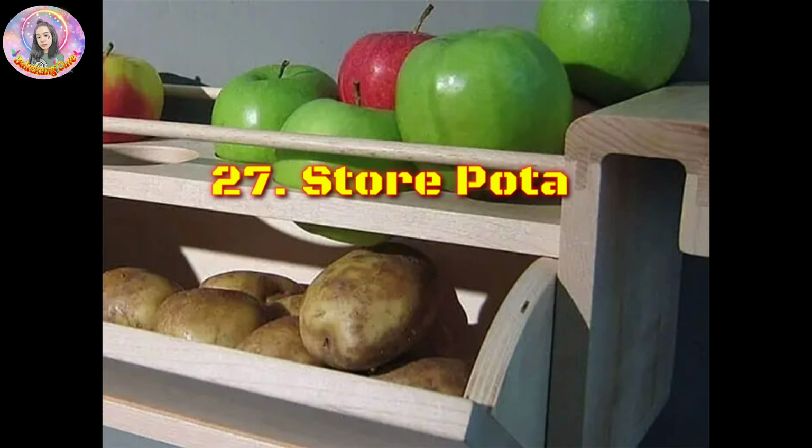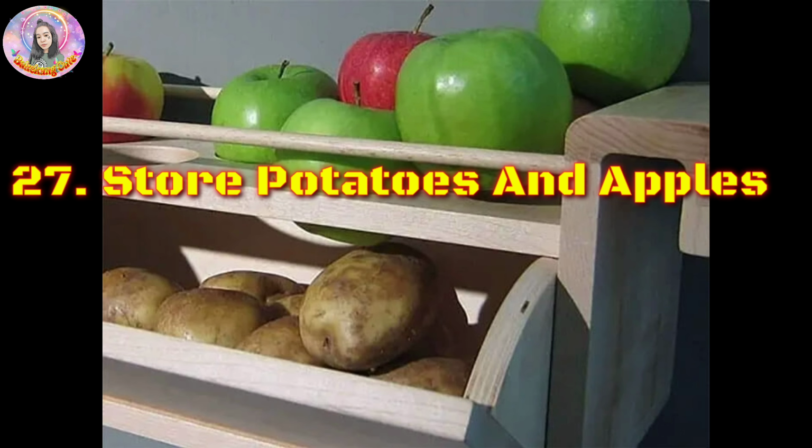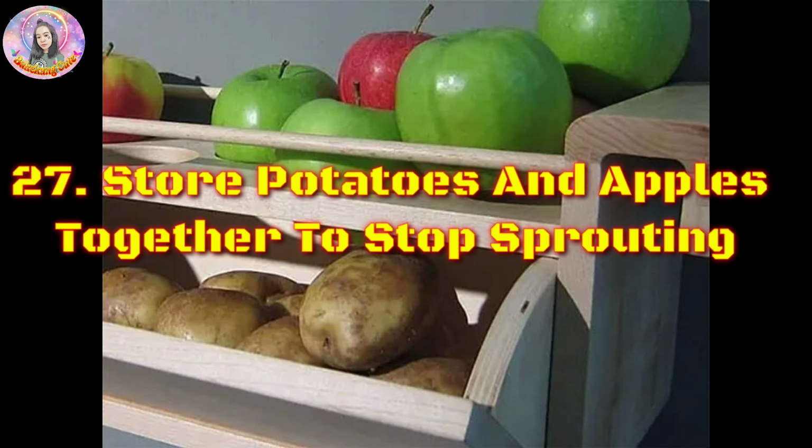Store potatoes and apples together to stop sprouting. If you have left potatoes in the wrong place for too long, you will know what it's like to find them sprouting and rotten. Although potatoes are one of the most versatile foods, they require specific conditions to last a while in your kitchen.